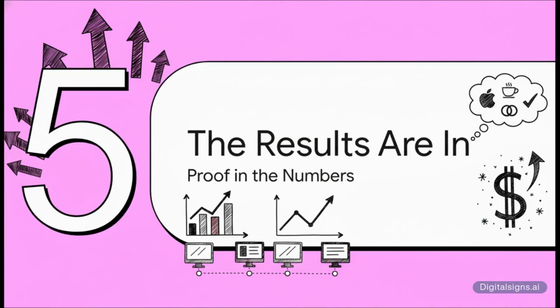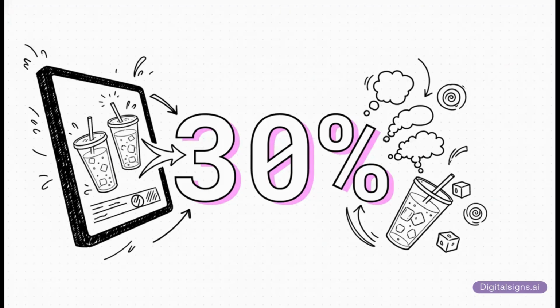Okay, so does all this theory and cool tech actually work in the real world? Well, the answer is a definite yes. Major brands have been putting these strategies to the test for a while now, and the numbers they're seeing are seriously impressive. So after Wendy's made the switch to dynamic, animated menu boards, they reported a 30% jump in beverage sales. That's the power of using a little bit of motion to draw the eye and create those cravings.